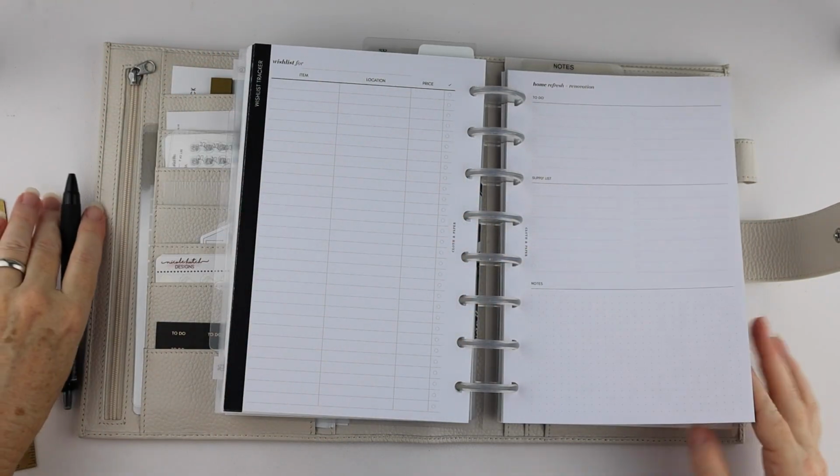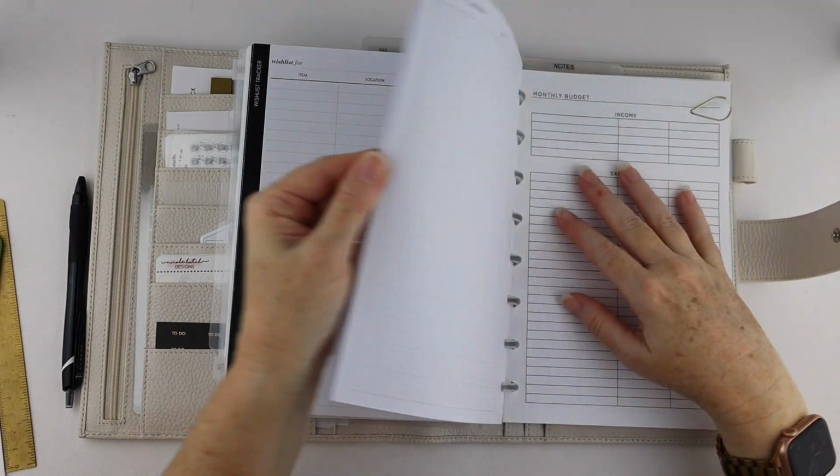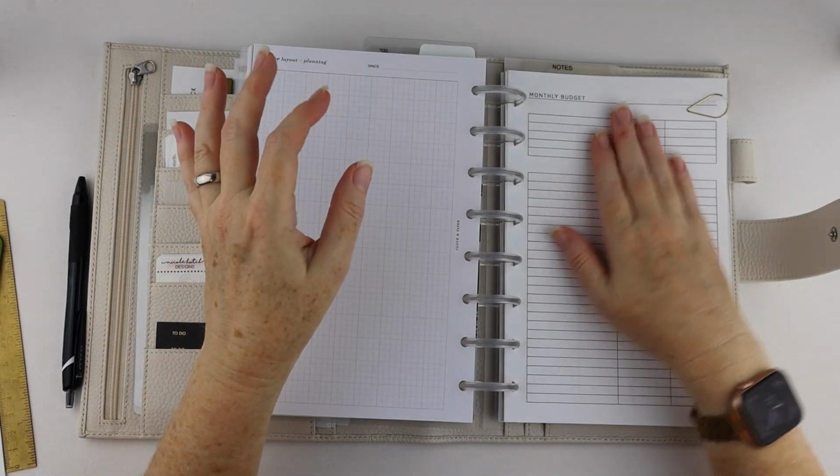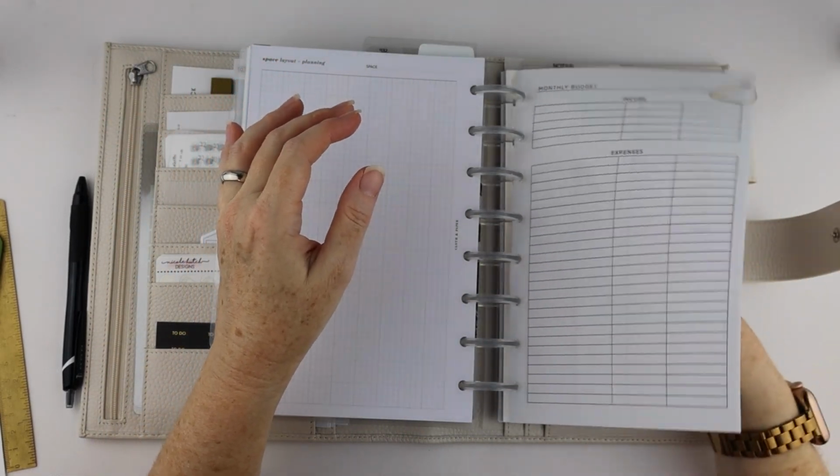And then these inserts are the Home Refresh and Renovation inserts from Cloth and Paper. And then I have my monthly budget inserts.